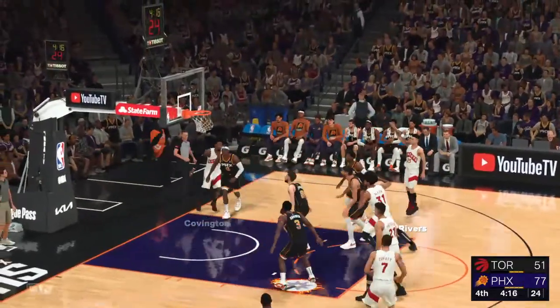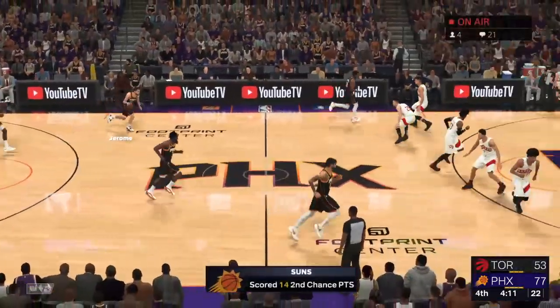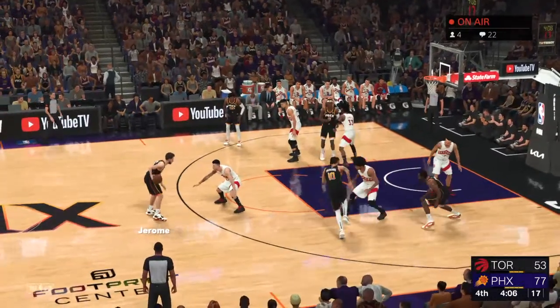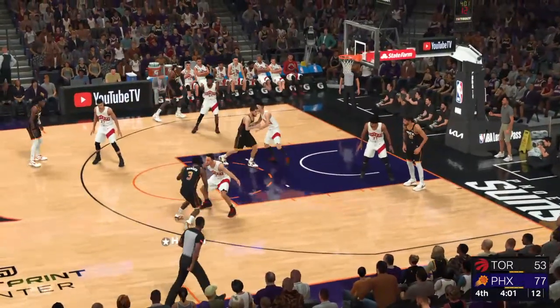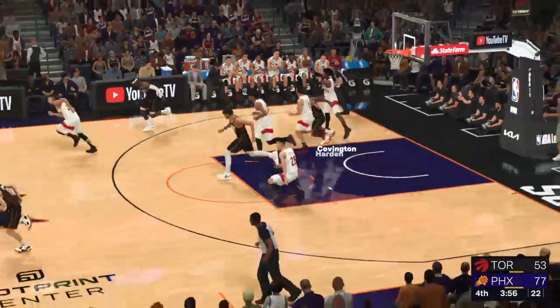Rivers gets a wide open look. Nice shot from the wing. Beautiful dime from Covington. He doesn't hesitate to share the ball. Jerome passes to Harden. And it's sent back by Allen.